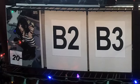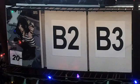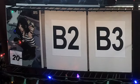Yes. There you go. So we have John Collins for A6. Woo! And Ben DeShane for B1. All right. That cover's great, the X-23.